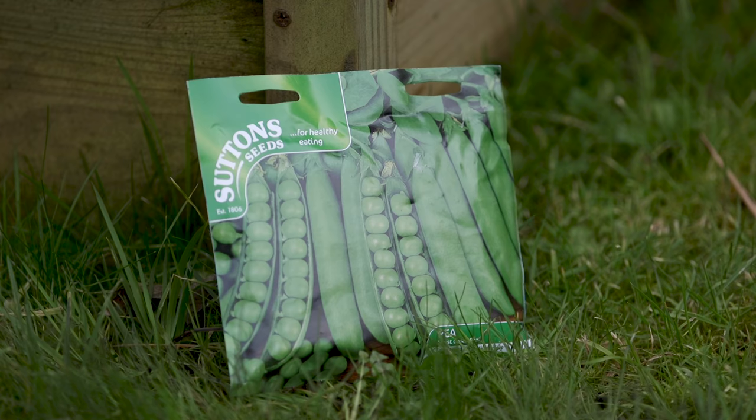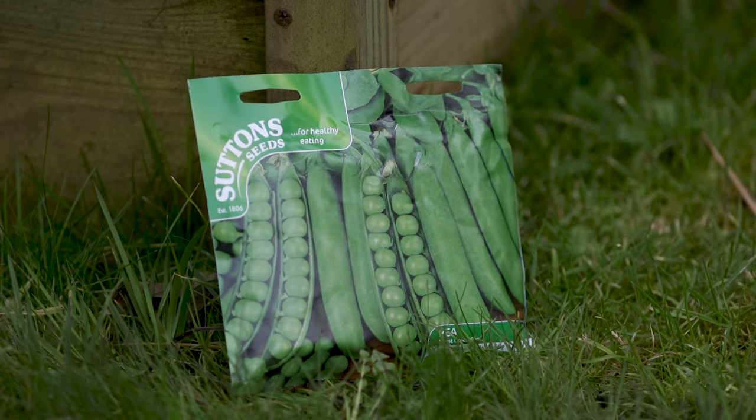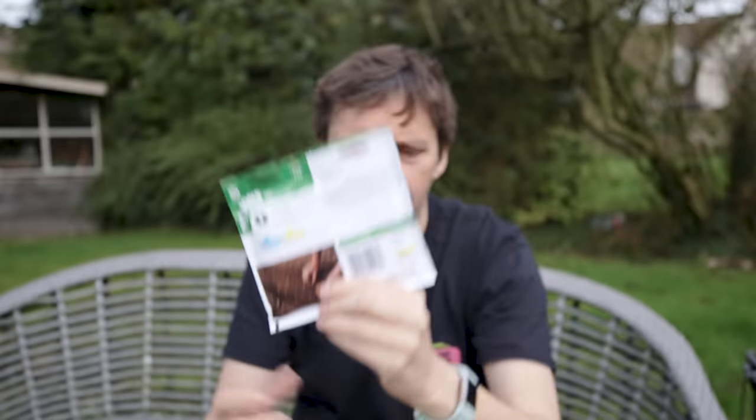Well, first of all, biggest packet, peas. Peas are really easy to grow. If you've never grown peas, you just put them in the ground. They come as single dry little pea things. You can see a little picture there on the packet. And you just put them in the ground and they're really, really easy.